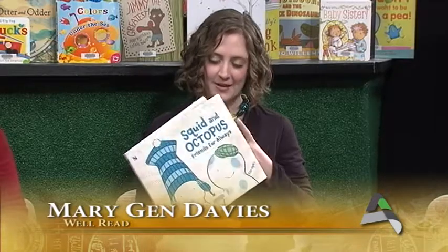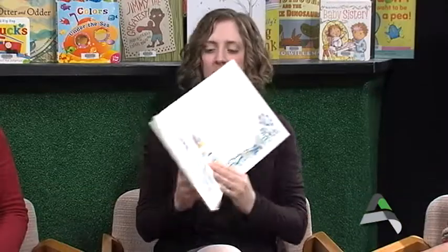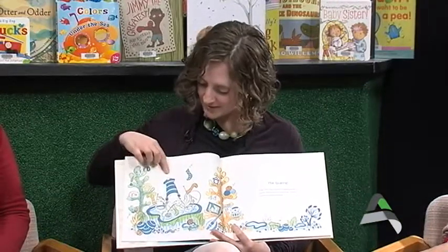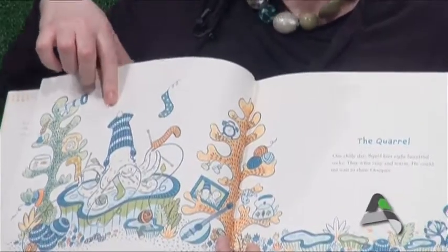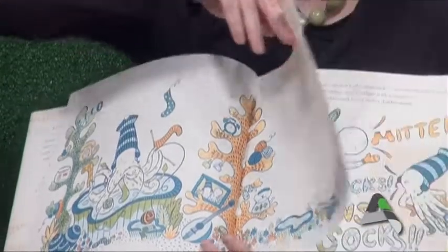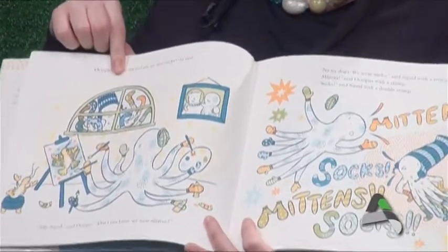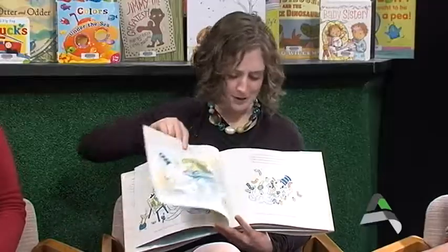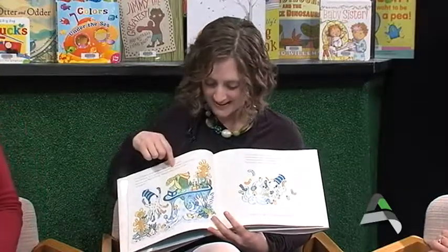And they have just different adorable little things that happen. So in this one, the squid is a fabulous knitter and is knitting all of these socks for his hands. And then Octopus comes along and says, socks? We wear mittens. We don't wear socks. And then there's this big kerfuffle. Do we wear socks or mittens? Socks or mittens? And you can see all the socks and mittens going about there.